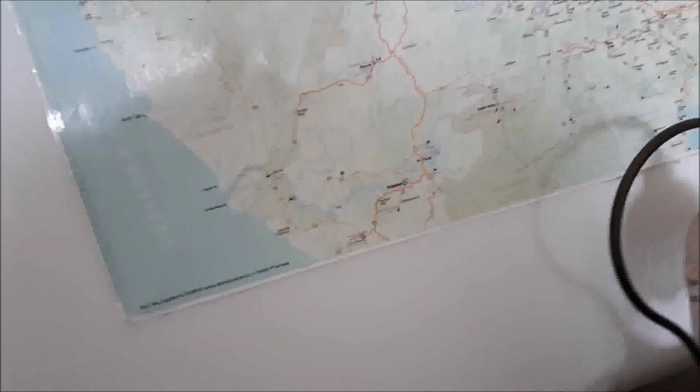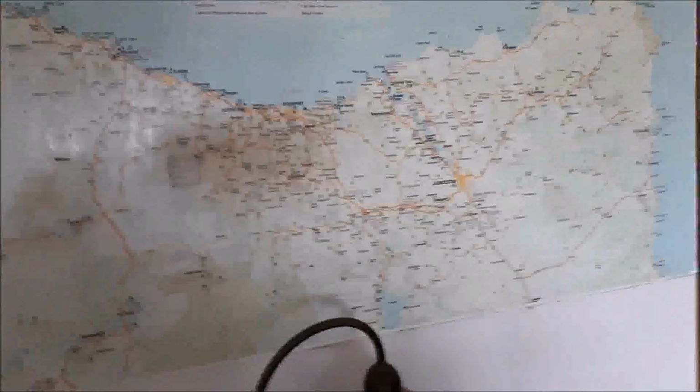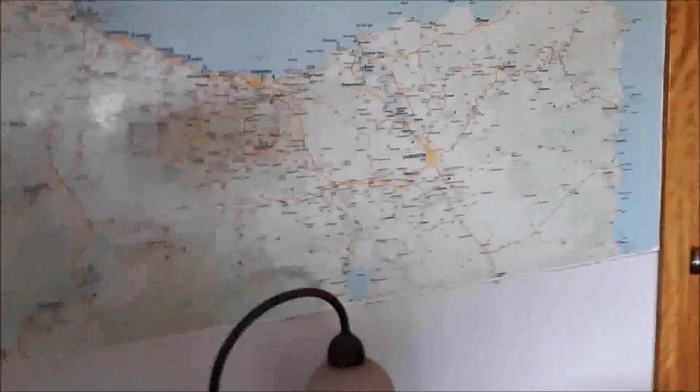I haven't got a map where I can show you where I'll be travelling. I want to go to the bottom, as I said in the last video. It's a 5.5 hour drive, might take me longer, because I want to actually have a good look around on the way down.